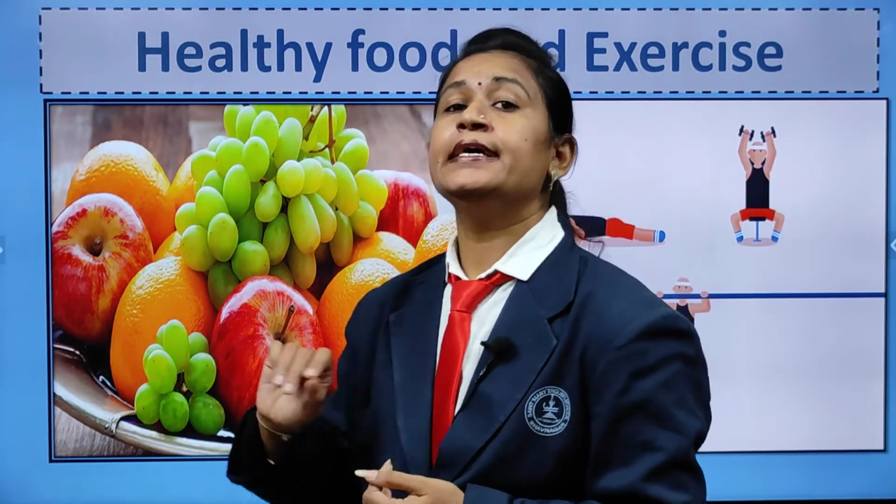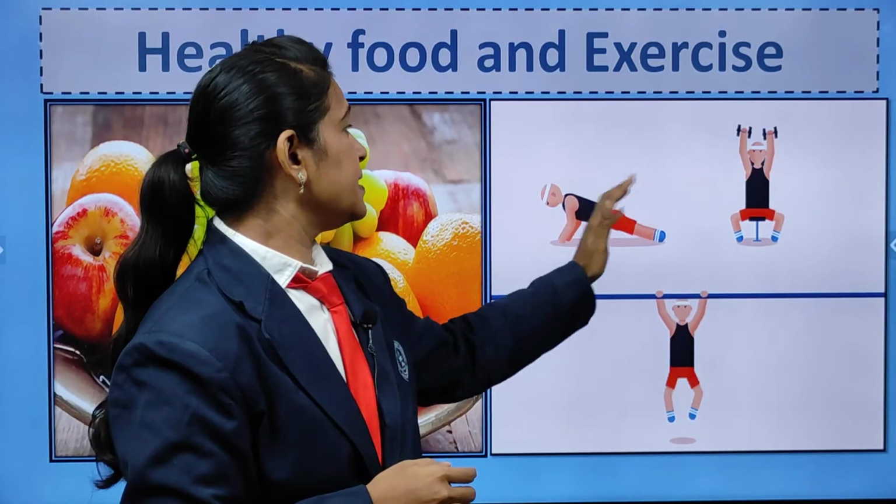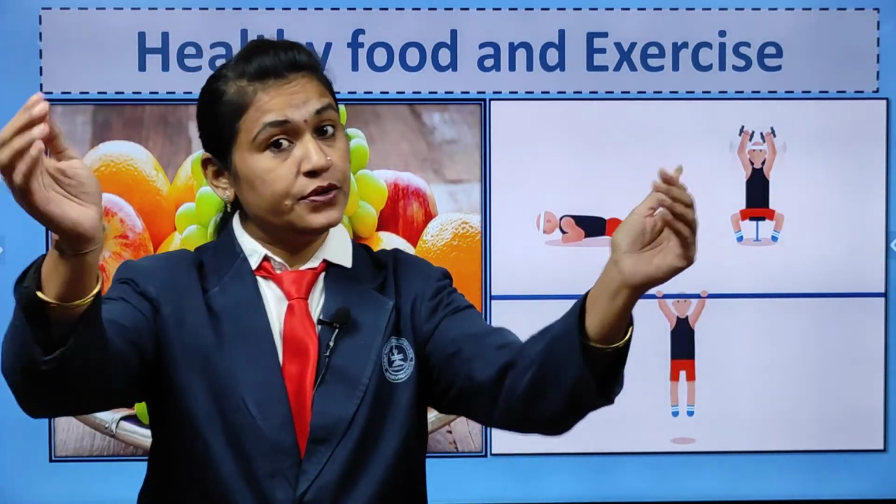Okay, so you should eat healthy food, and also you should do some exercise. Yes, you should do some exercise. See, you can see this. They are doing exercise. You have to do exercise to make your bones and muscles strong. Exercise will make your muscles strong.